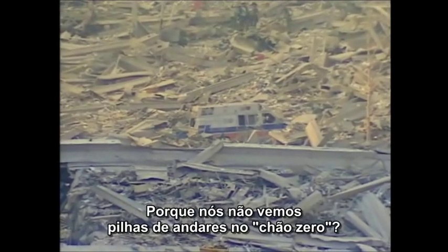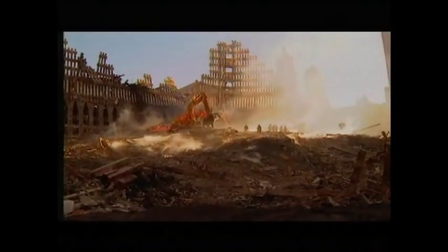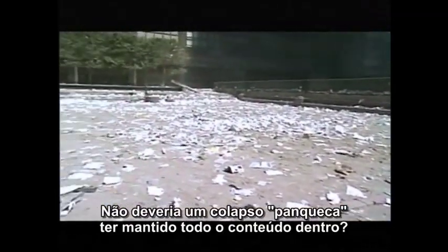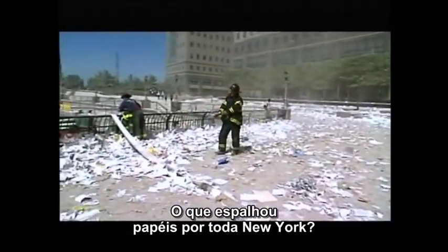Why don't we see piles of floors at ground zero? And paper blown everywhere. Wouldn't a pancake collapse have trapped the contents inside? What blew this paper all over New York?